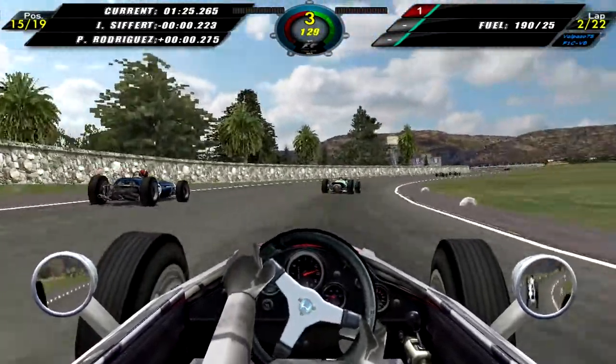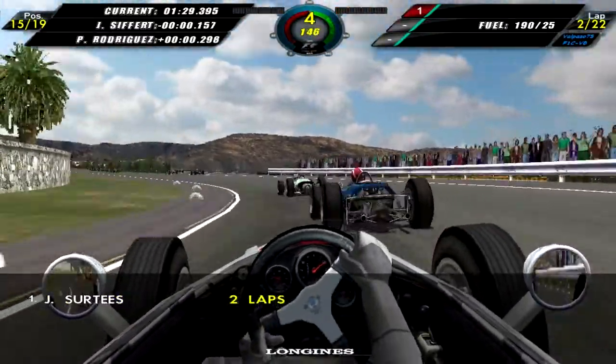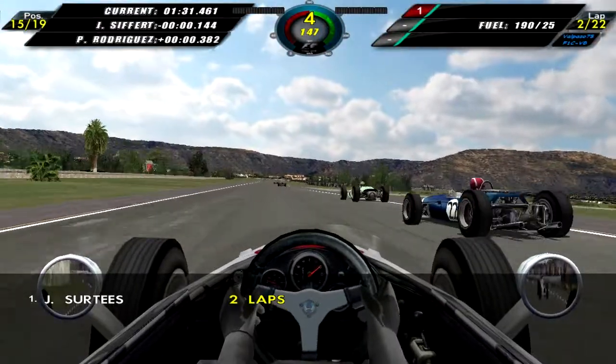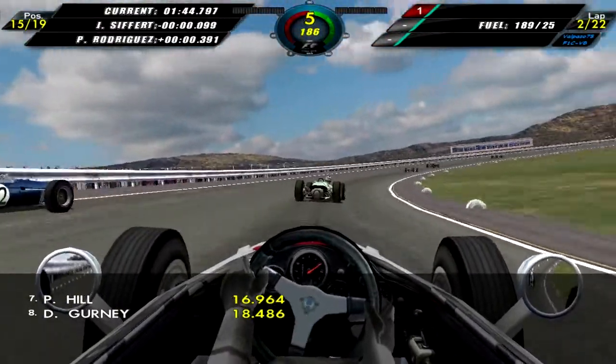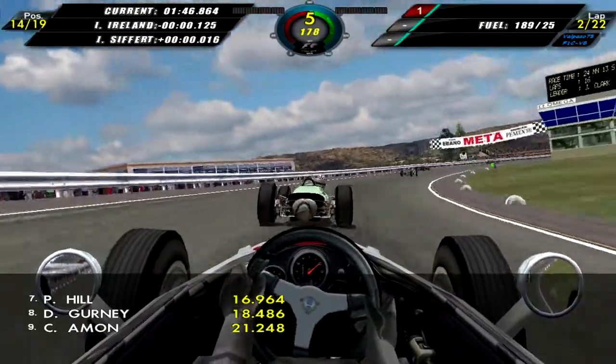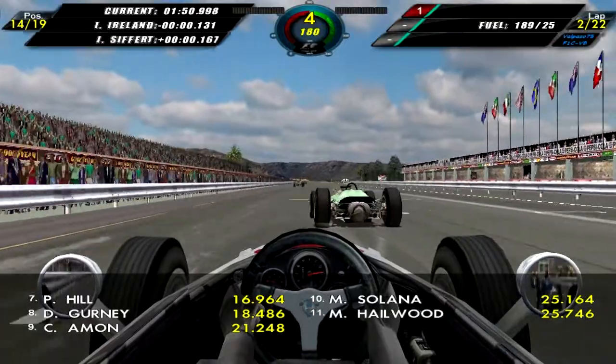Coming through these S's, quite an interesting part of the circuit, a good opportunity to try and overtake people. However, I couldn't overtake Siffert yet, as we now come through the final corner to finish lap 2 and start lap 3. I managed to overtake Siffert.